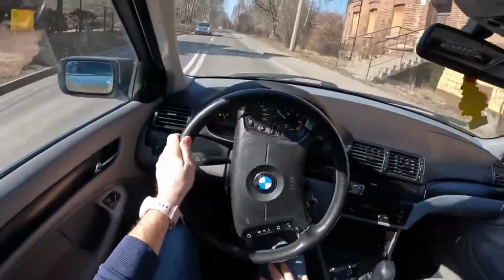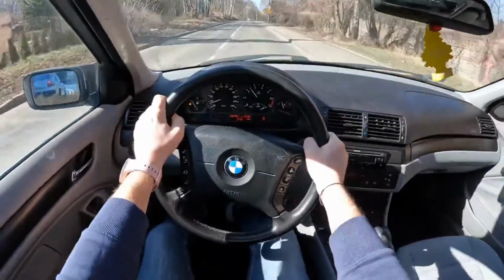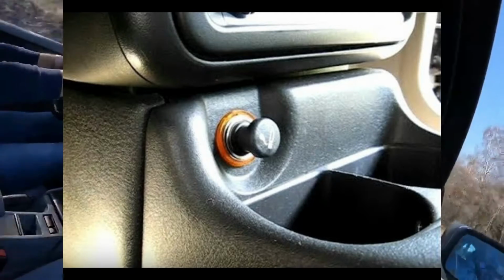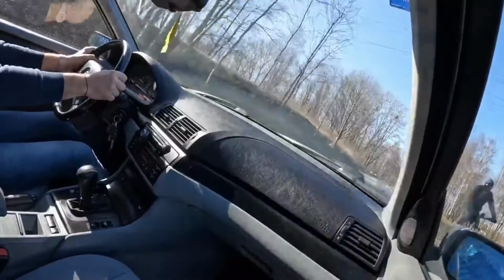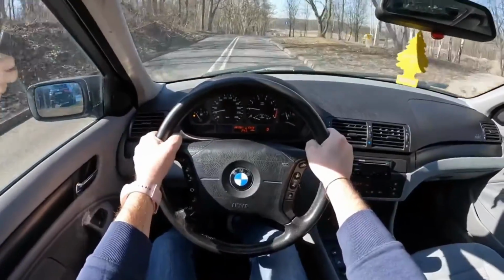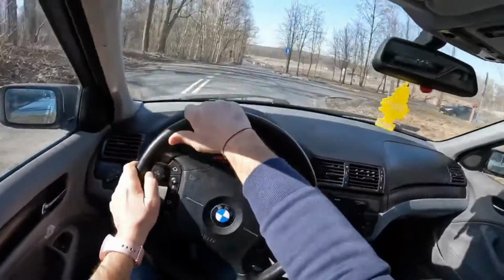Number 8. Cigarette lighters. Once seen as an essential accessory, the cigarette lighter provided drivers and passengers with a means of lighting up on the move. As smoking fell out of favor, the demand for the lighters began to fall.